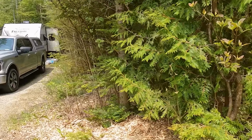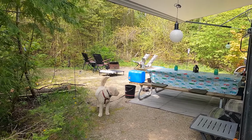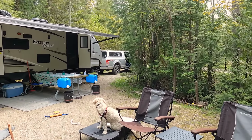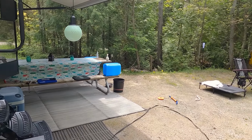And this is us, campsite number 42 in Gunpoint Campground. The beauty of the campsites here is they are all, pretty much all, very level and flat. It is very easy to level off. I didn't have to use any blocks or anything like that. It's just nice and level, and it's gravel covered, easy for laying things out.